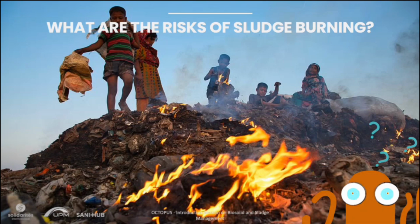Also, sludge burning requires careful control of temperature, airflow, and other parameters. Improper operation can then lead to incomplete combustion, increased emissions, or also equipment damage. And last but not least, emissions from sludge incineration, if not properly treated, can contribute to air pollution and potentially impact the surrounding ecosystems.